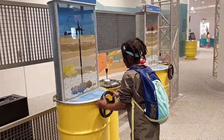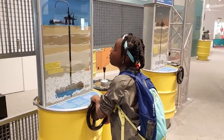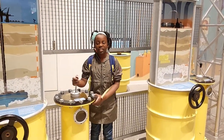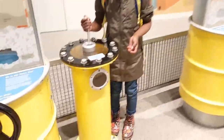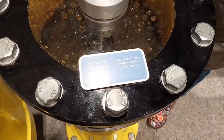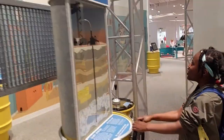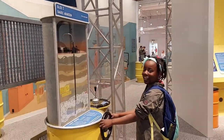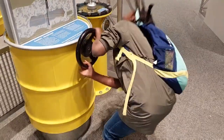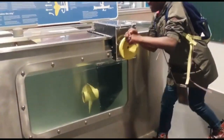Oil from the North Sea. From America. Yeah, you can see the oil. The oil even looks different. You can see the spoon on the right part. Oil from Saudi Arabia.